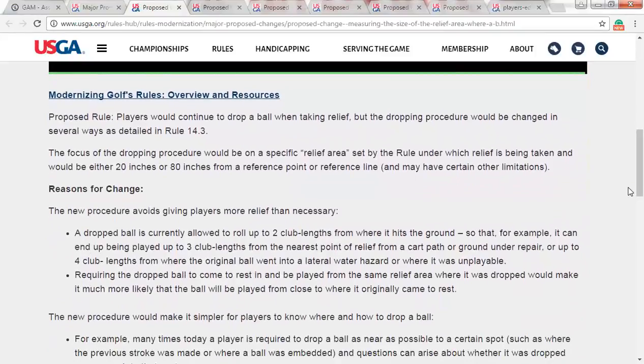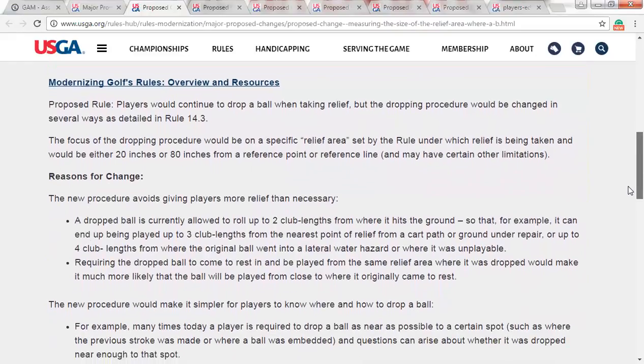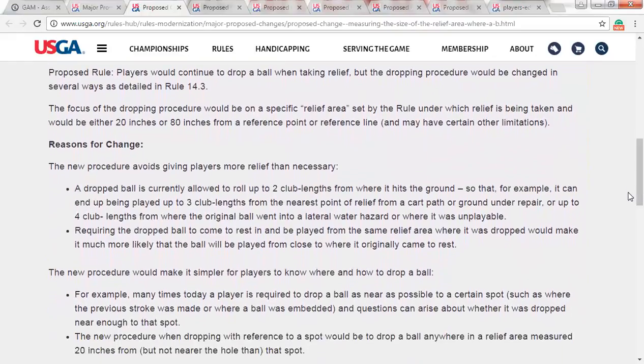So, players would continue to drop the ball when taking relief, but the dropping procedure would be changed in several ways as detailed in Rule 14.3. The focus of the dropping procedure would be on a specific relief area set by the rule under which relief is being taken and would either be 20 inches or 80 inches from a reference point or reference line and may have certain other limitations.